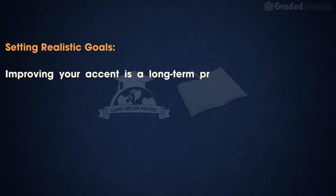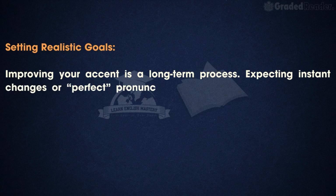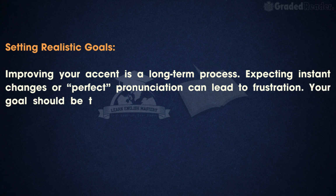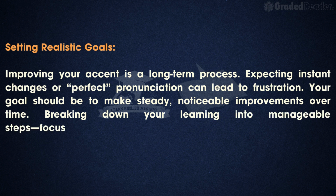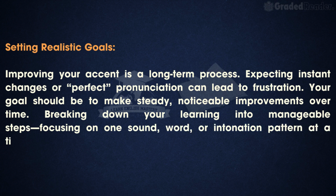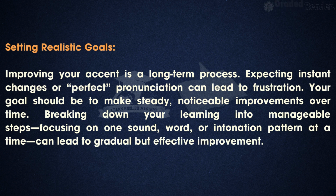Setting realistic goals. Improving your accent is a long-term process. Expecting instant changes or perfect pronunciation can lead to frustration. Your goal should be to make steady, noticeable improvements over time. Breaking down your learning into manageable steps, focusing on one sound, word, or intonation pattern at a time, can lead to gradual but effective improvement.